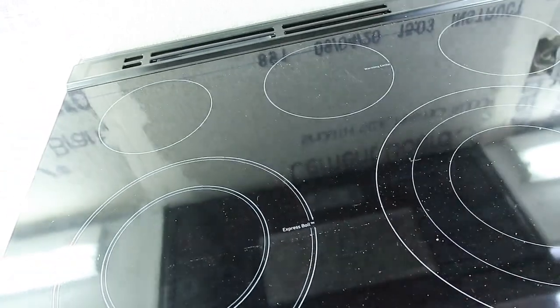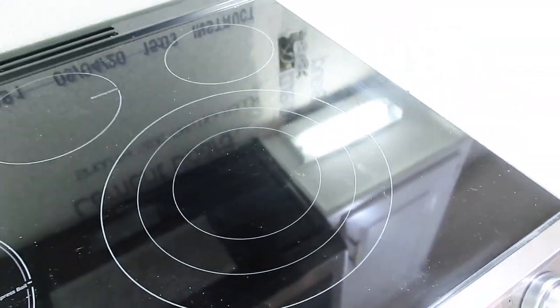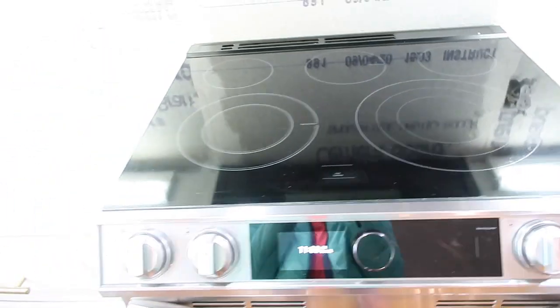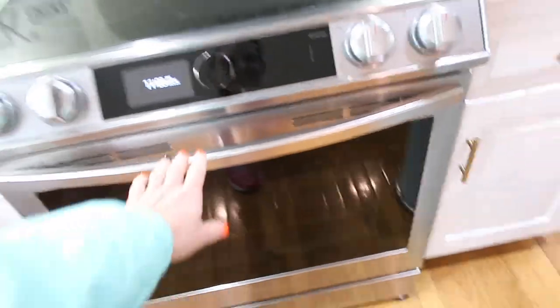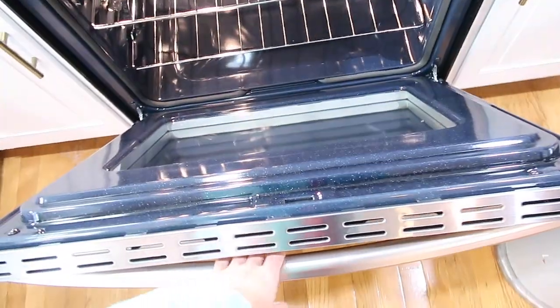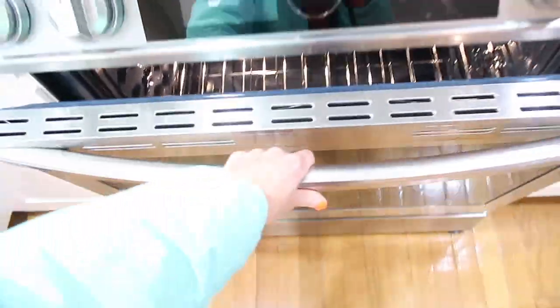And I love it. I made some shrimp and mushroom thing last night. And it was so fast. It boiled in just minutes. So I'm so happy about my new oven. All the little things, right? But that is the new oven.